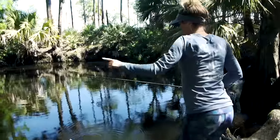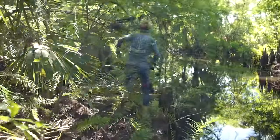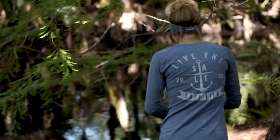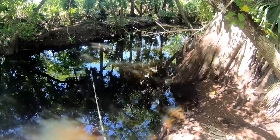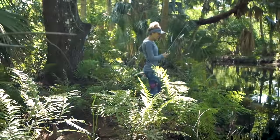Let's move to the spots back here. The terrain is a little bit different than most places I go to. There's the cypress knees that come out, there's trees that come over, and I pretty much just explored this whole creek. So I went north, I went south, I went anywhere that was big enough to throw an artificial. This is our next spot.